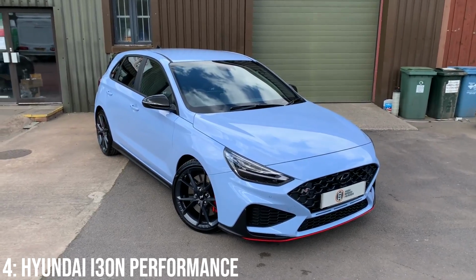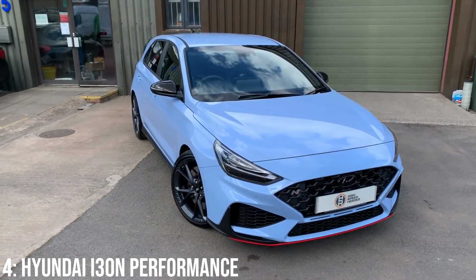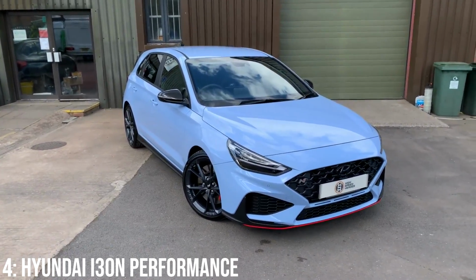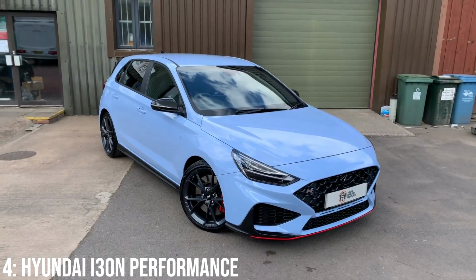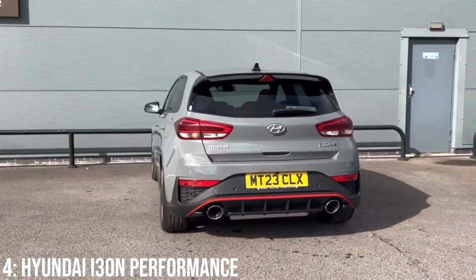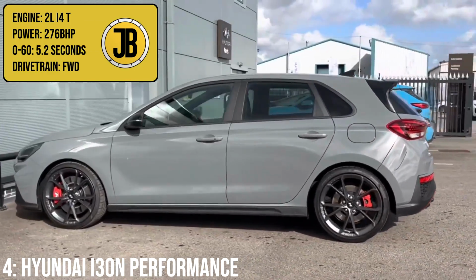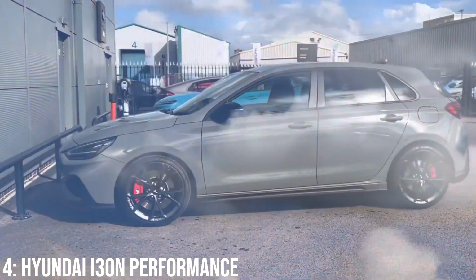So annually that means £7,000 lost, or 17.5% per year, which is the highest rate of depreciation on this list, probably not helped by the relatively recent return to performance cars for the South Korean brand. But still, you get a properly serious hot hatch with a 2-litre turbocharged inline-4 engine, which makes 276 brake horsepower, taking it to 60 in 5.2 seconds, not bad at all.